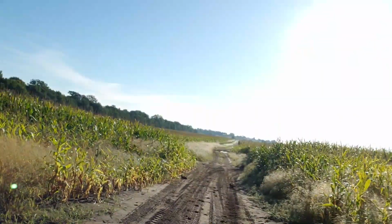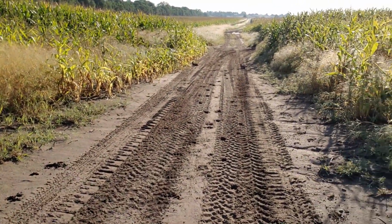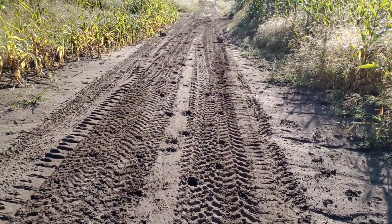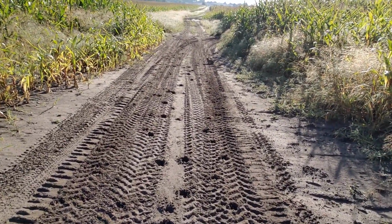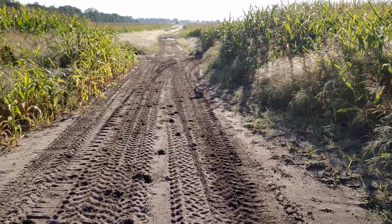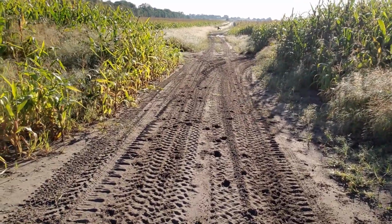So we had bunnies. See the bunnies? Walk slow. Hi, guys. You're terrified of me. I'm so scary. And a quail? Oh, it's a dove. The dove scared you guys off. Great. I was stealthy, but the dove scared him off.